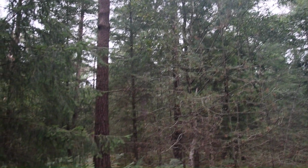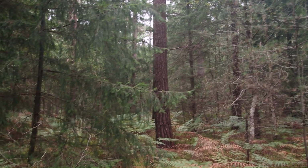One thing in kind of mid to late August onwards until into October, walking through the woods here, there are cobwebs everywhere. They're really thick ones as well. You can't help but get them wrapped around your head and in your hair.